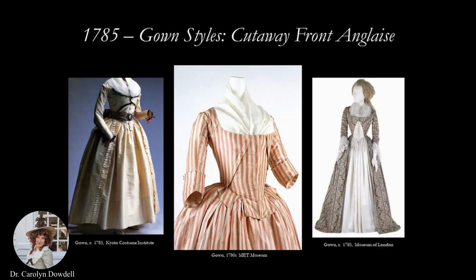An alternate style of front closing bodice also developed, the cutaway front. This has often been referred to as a zone front, and you'll get more hits on Pinterest with that than cutaway front, but it's arguable whether it's a period term. As we can see, the center front portion can either match or contrast the main dress fabric, and stripes can be oriented to either match the rest of the dress or be set at a different angle. It is somewhat more common to see lace-up fronts on this style of bodice, like we see on the far right-hand example.